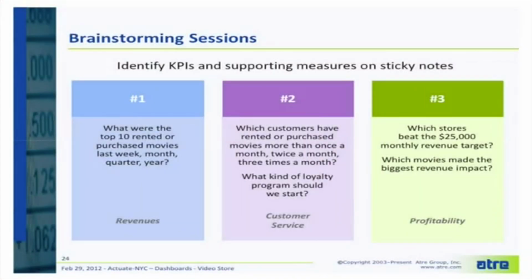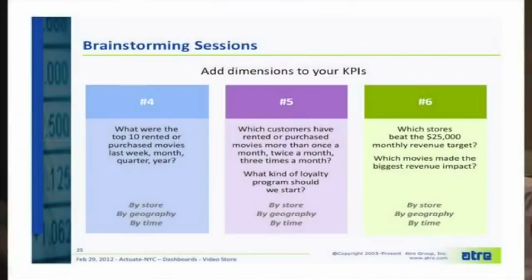Okay? So our number 1 KPI: what were the top 10 rented or purchased movies last week, month, quarter, or year? Now you're going to say that's fine. But now I want to know which store, or which geography. Because maybe we want to put more Spanish movies in an area where there are more Spanish-speaking people, right? So we say, okay, that's fine. So we refine that, go to more dimensions.